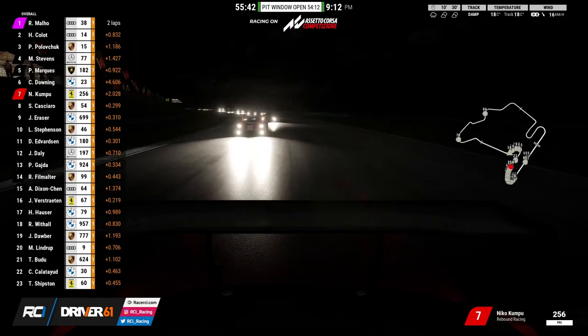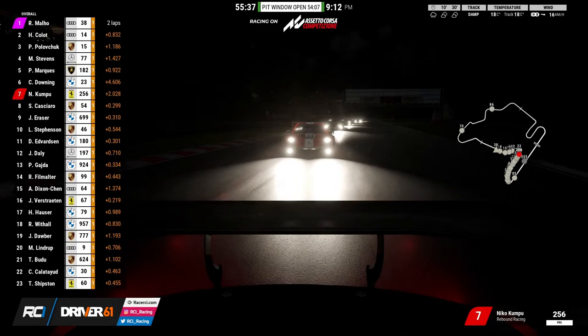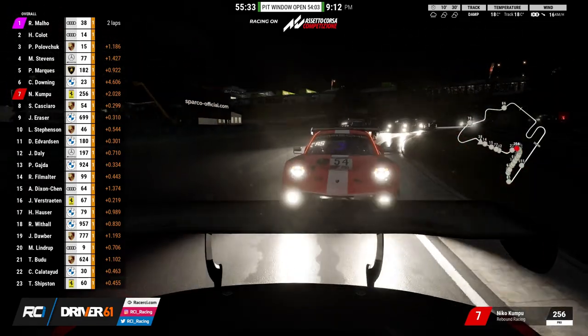Of course, rain is due to stop any minute now. It's quite light as it is. The track isn't getting any wetter with the train of cars cycling through. Of course, 27 still lapping the circuit.